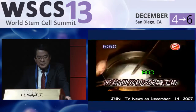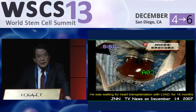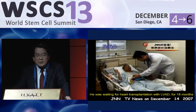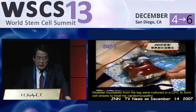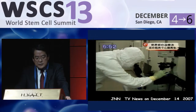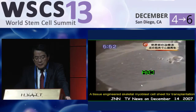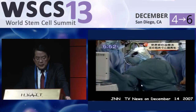This patient has cardiomyopathy, and we implanted an artificial heart, and we tried to find a heart donor, but it is very difficult in Japan to find a heart donor. Dr. Sawa, Osaka University, my collaborator, tried to find a heart donor but failed. Finally, he decided to transplant the myoblast cell sheet directly to the patient's heart. And this is a myoblast cell sheet. We are using a mesh support membrane and transplanting it to the heart.